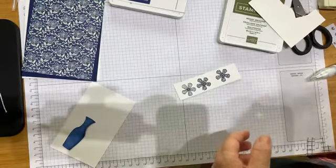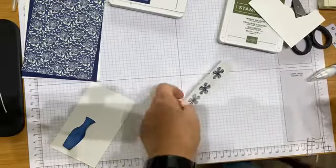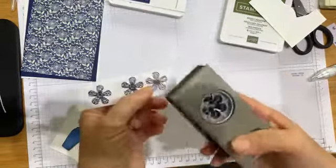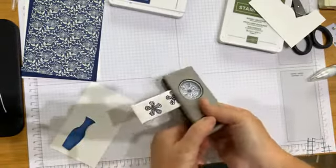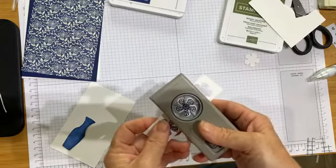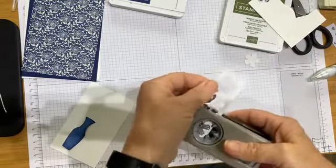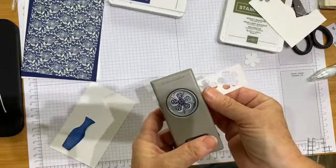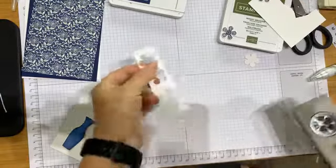Just clean those stamps off straight away. Photopolymer stamps get stained pretty much as soon as you use them, so I like to clean them. But they will still get stained, and it doesn't make any difference to the stamp at all. It's just the aesthetics. Okay, here we go. Just pop them out using the punch one. Two flies away. Three. Okay, we're doing well.